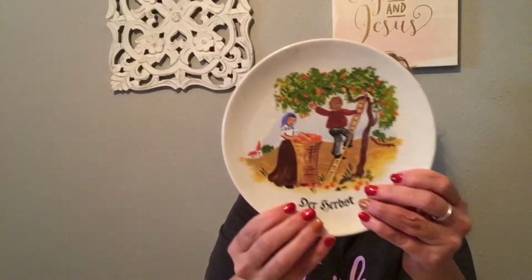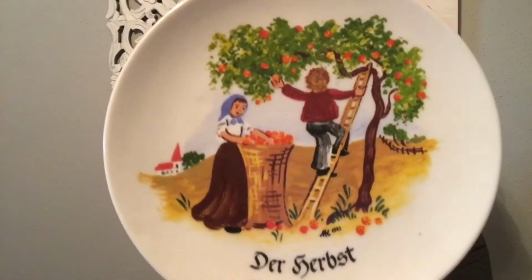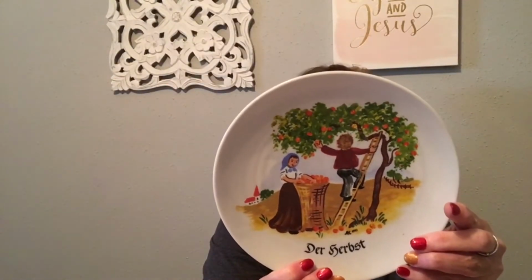The other plates that I got, I thought these were super cool. I love anything that depicts the four seasons, and I found some plates that I showed in a previous video of the four seasons, but these are in German. So I am guessing that this is for fall. This plate has a marking of 1982. And it is all in German.